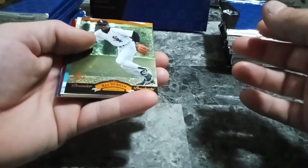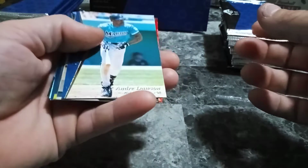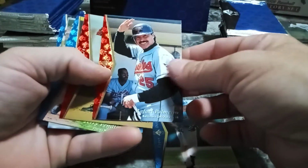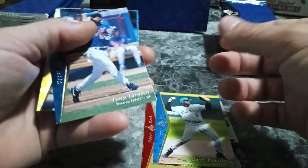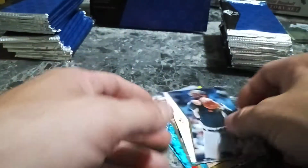Alright, pack number 2. Ray Durham. It's another one of them die cut cards. These are cool. Nice. Yeah, Andre Dawson, nice. Rafael Camaro, nice. Roberto Alomar. Terry Pendleton. Joe Oliver. Another different color there. These are very nice cards.